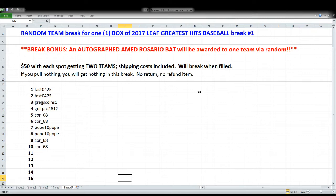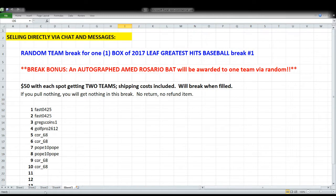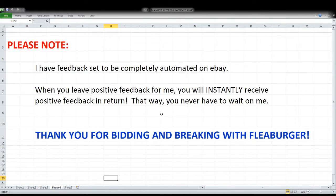As you can see, we are probably two-thirds of the way filled. We've got 10 of the 15 spots. It's a break where if you pull nothing, you get nothing. No consolation cards in that one. And like any break, it's no return, no refund. So if you decide you want to jump in on that, you can let me know in chat, or you can send me a message on eBay. We'll get you hooked up.